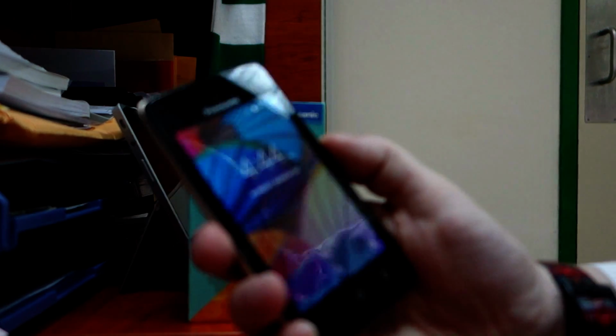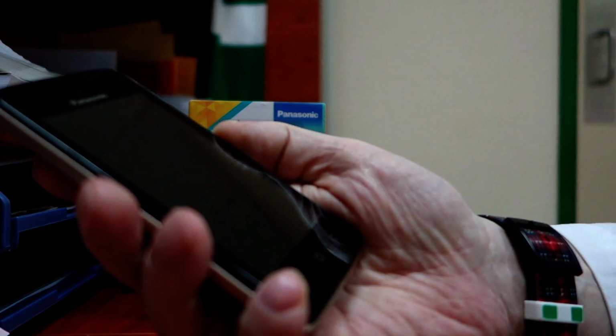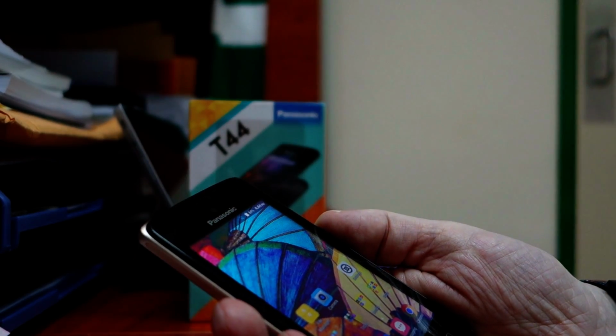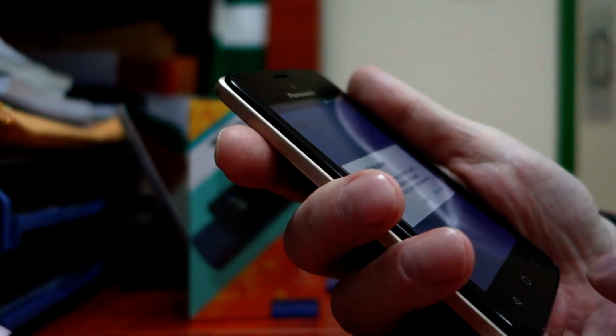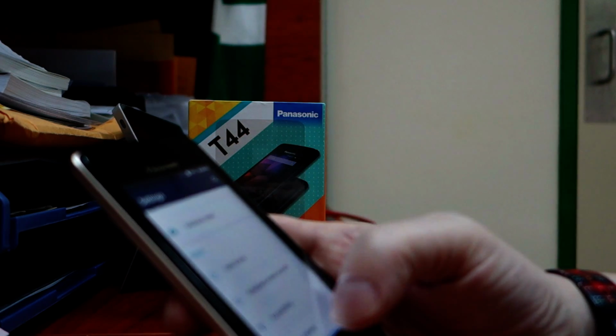It is a 4-inch IPS display. Resolution is 800 by 480, or 480 by 800. It has a quad-core processor and 1 GB of RAM. This one has 8 GB internal memory, and it can take up to 32 GB of SD card. It is only 3G, and it has a 5 megapixel rear camera and a 2 megapixel front camera.